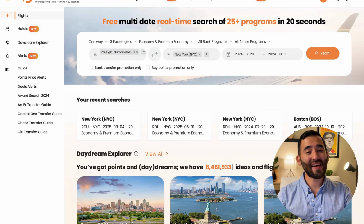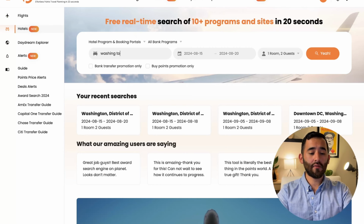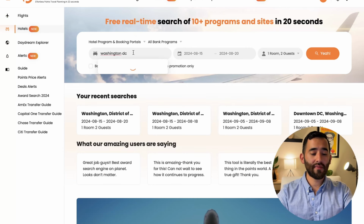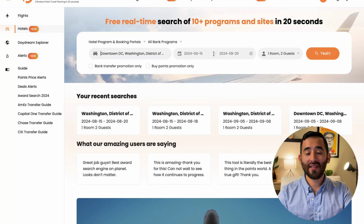First up is PointsYeah.com. They're more known for their award flight search, but they just released a new hotels feature. You can access it from the homepage via here or on the left over here. And so it looks very simple to use. You just type in where you want to go. If you want to go to Washington, D.C. here, you just type that in. Gives you a few options. Let's say downtown D.C. We'll enter these dates here.